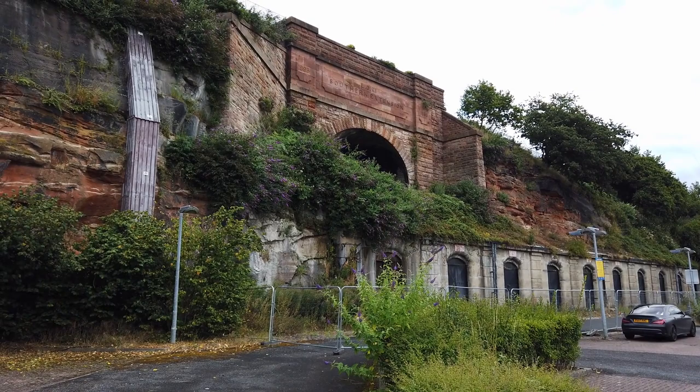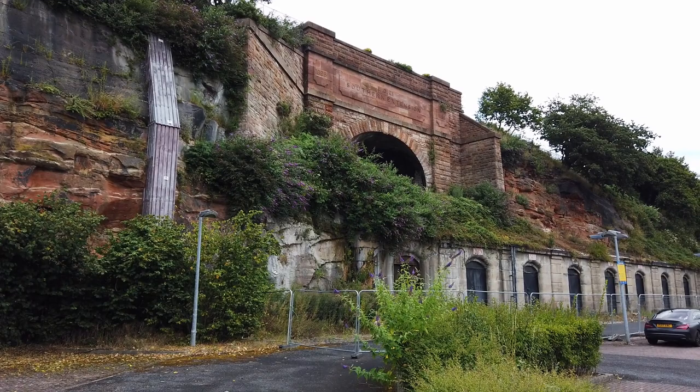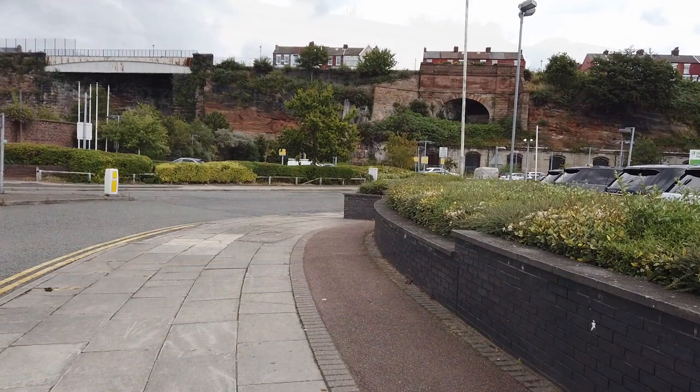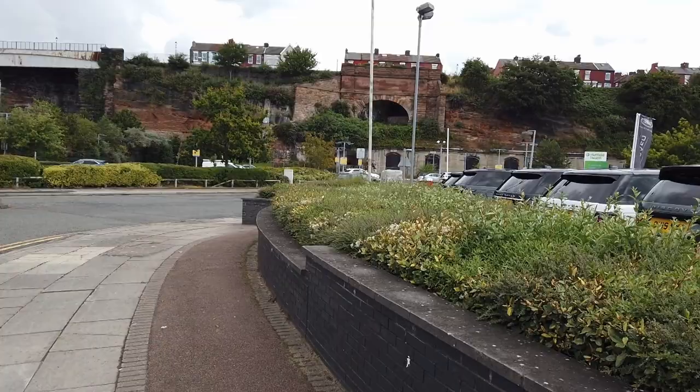What you can't really see from down here is the names of the engineers etched underneath where it says southern extension. So I'm going to try and get the drone out while it's dry and see if I can get some pickies. Right, well, it was all going so well until these bloody seals got involved and started attacking the drone. So I got a tiny bit of footage of the tunnel and I brought the drone down just in case they swooped on it and made it crash to the ground.